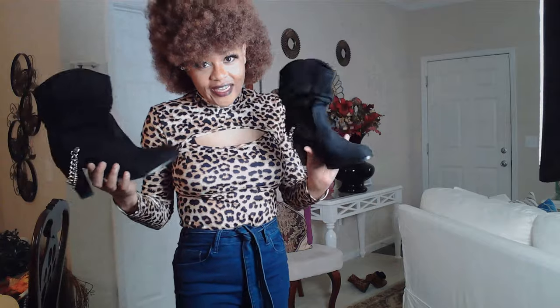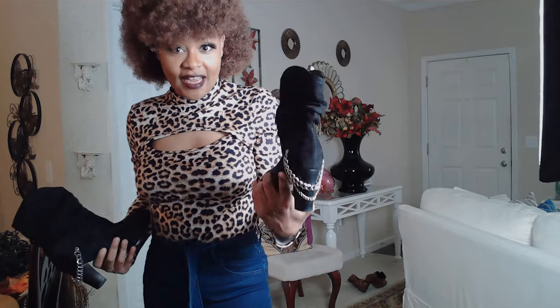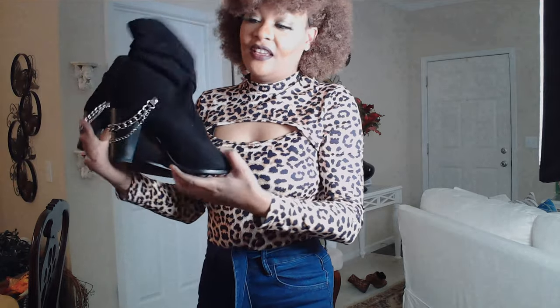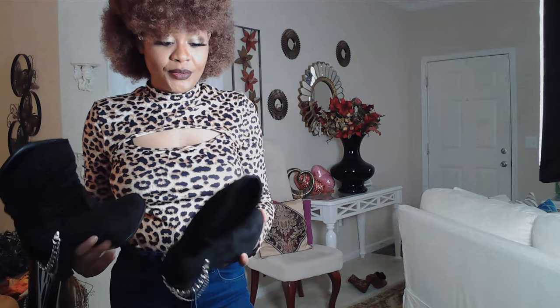Now I'm gonna try these, and these have a cowgirlish look and have a chain tied to them on the back. I'm gonna try these. See what these look like. They are called block heel. Okay, they have just a regular heel on them, as you can see. And I say these sit up about three and a half inches or so.